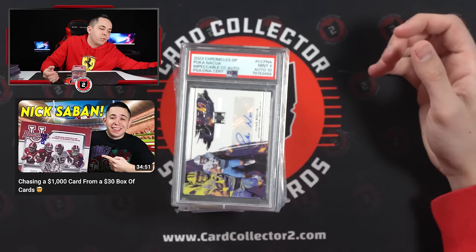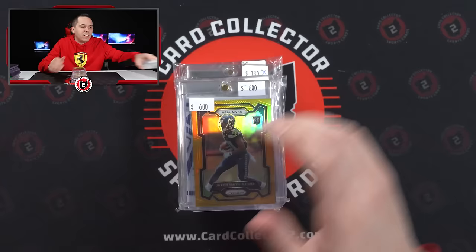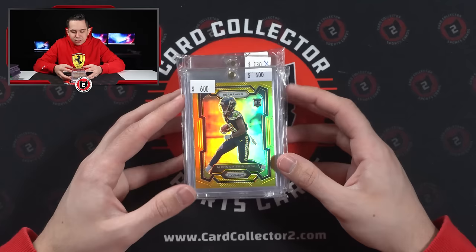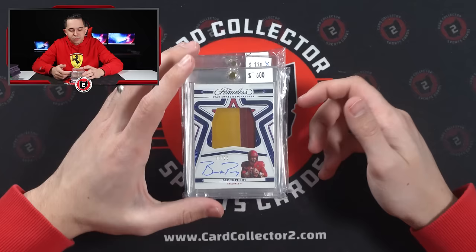Puka, 9-10. Sauce Gardner patch auto, out of 25. Jackson, True Gold. I'm not sure if I'm going to keep this one or move this. I have some really, really cool Jackson stuff. Obviously got to meet him at the rookie premiere, which is where this photo's from. Big fan of him. But it's a pretty expensive card, so we'll see. But either way, nice True Gold of one of Ohio State's better receivers in recent memory.